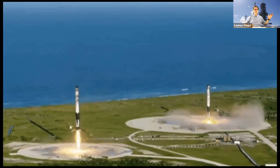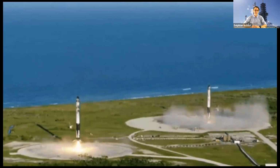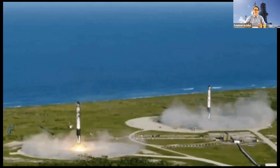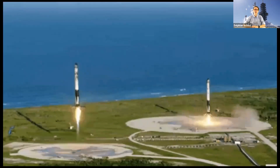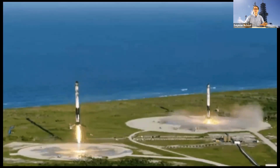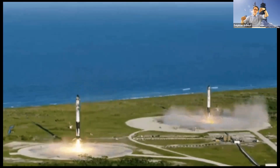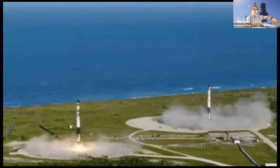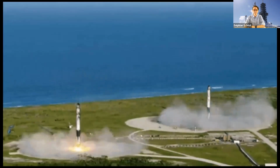That center core then kept flying and it tried to land on the drone ship out there and it did not. That's okay. They figured out what happened. They had kind of miscalculated on the fuel. There wasn't enough fuel left in it to slow it down enough. So it made a nice soft landing at 300 miles an hour. The good news also is that it missed the ship. When it saw that it wasn't going to be able to land safely on the ship, it kind of moved off and it landed just off to the side of the ship in the water instead of crashing on the ship and probably damaging it quite a lot.